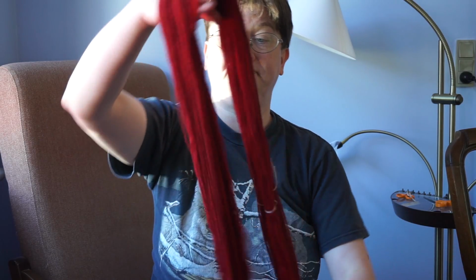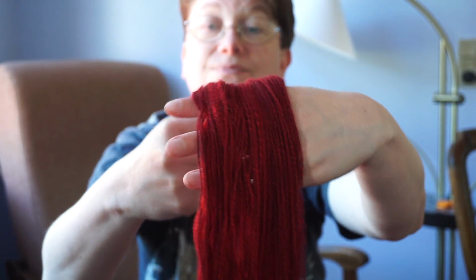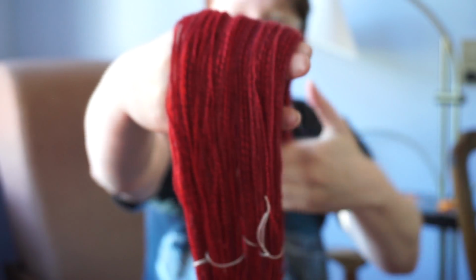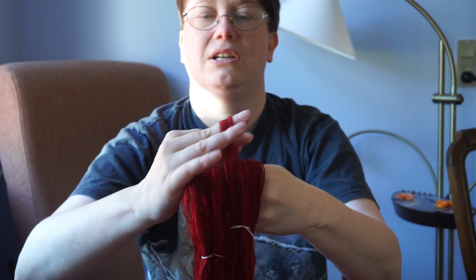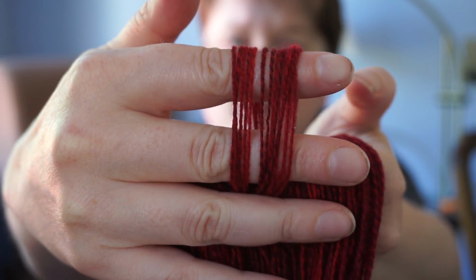And then there is another finished object. It may not look finished, but I will try to get it so you can see the strands. Can you see the strands for size? This is a 4-ply hand spun.